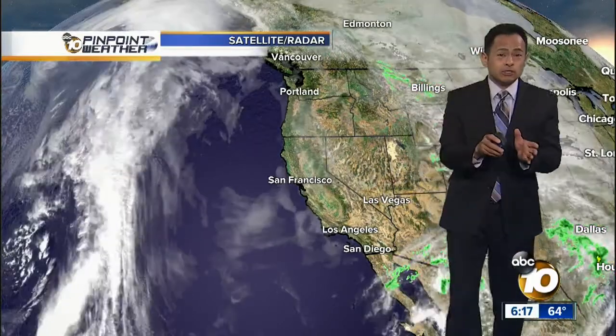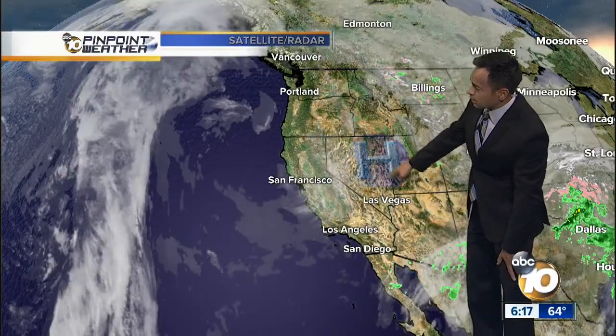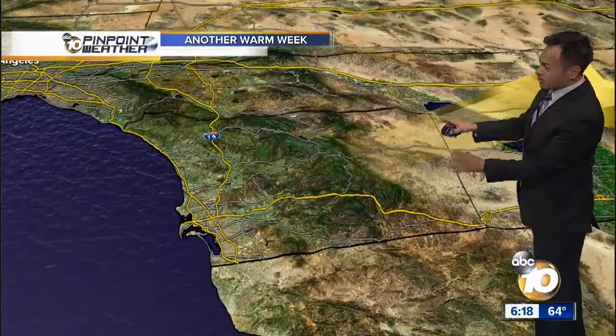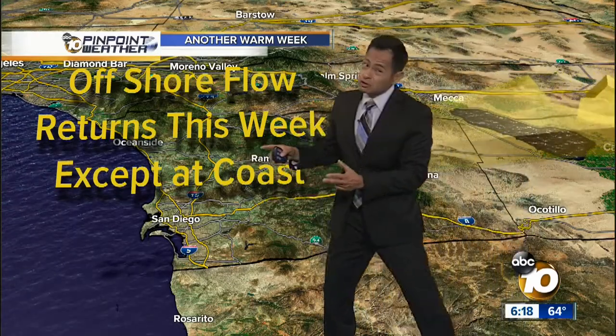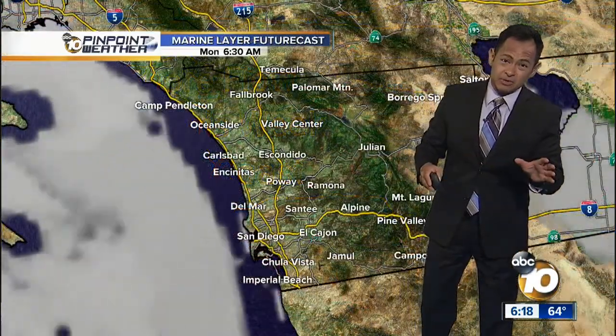So as we go through this week, we have an area of high pressure parked over the Great Basin. There it is, right about there, keeping the storm track well away from us. While the marine layer is in place, we get the clockwise rotation around an area of high pressure, giving us a very weak offshore flow this week, keeping us warm from the inland locations to the mountains and deserts. But at the coast, we'll have a very weak onshore flow. So the marine layer will be in place for a couple of days, for the next 4 days at least.